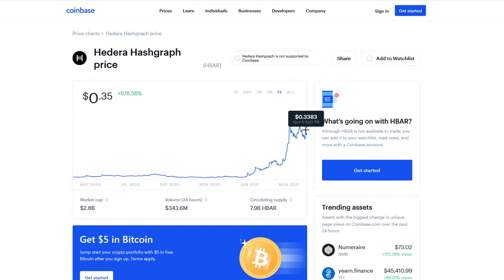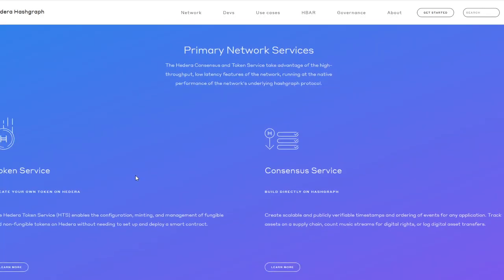Do remember, guys, do your own research. I'm not a financial advisor, but, like I said, at 30 cents you're looking at a fairly good entry point because I do believe we will beat this all-time high just in April alone. But let's take a look back, and then we'll do a price prediction for April, May in 2021 at the end of the video. So they do have this token service.